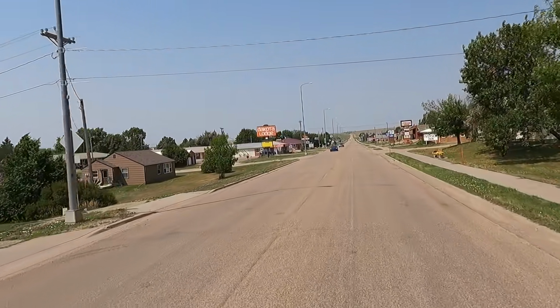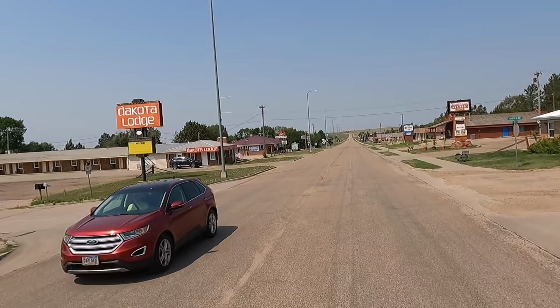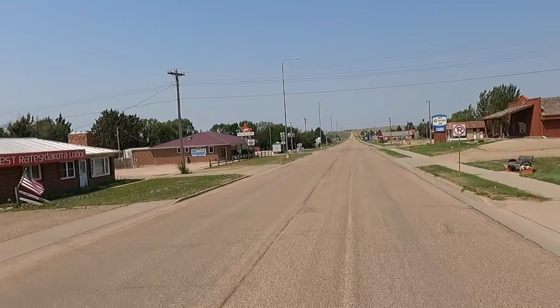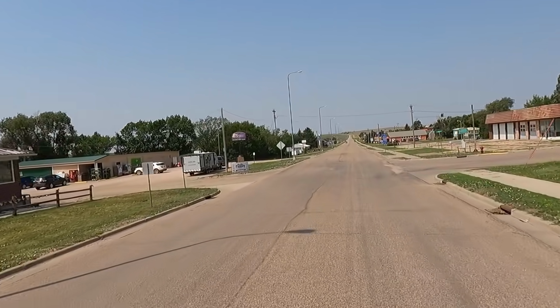There's a couple RV parks, motels, you can stay here. Looks like restaurants, gas stations. Exit 192 off I-90. My goodness.